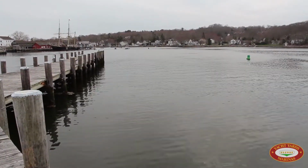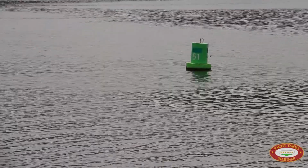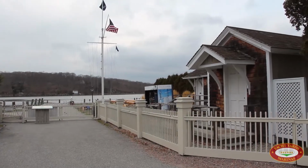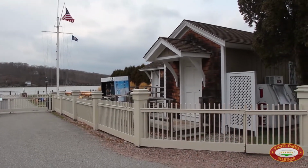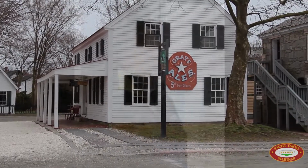For those staying in the North Yard Basin, proceed past the Bright Point replica lighthouse by Green Can 51. Both docks feature power outlets and water. Nearby facilities include restrooms, showers, laundry, and ice. Anything transient boaters would need during their stay.